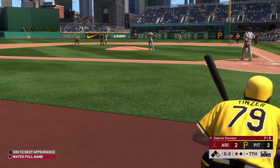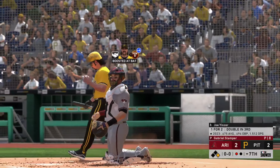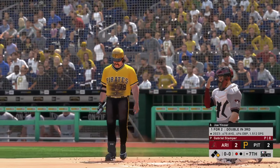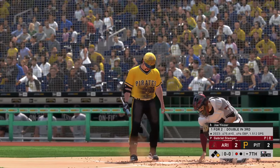On to first, not in time, as the umpire was right there to make the call. In now, number 79, one for two with a double on his line thus far.